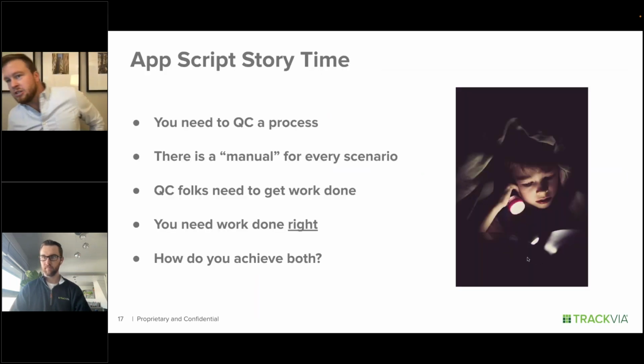Okay, we're going to finish off with an app script story time before I hand it over to Brandon and we can see the product live and some of these different features that we talked about.